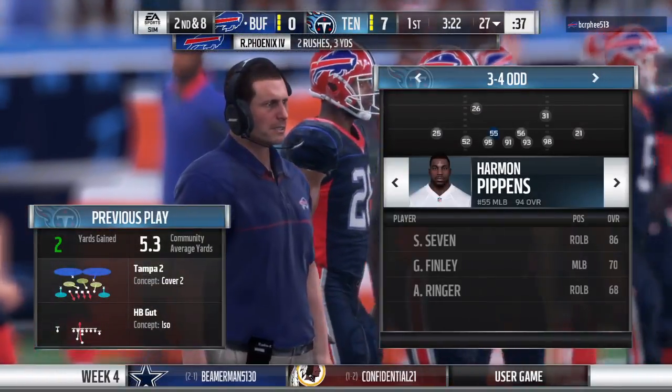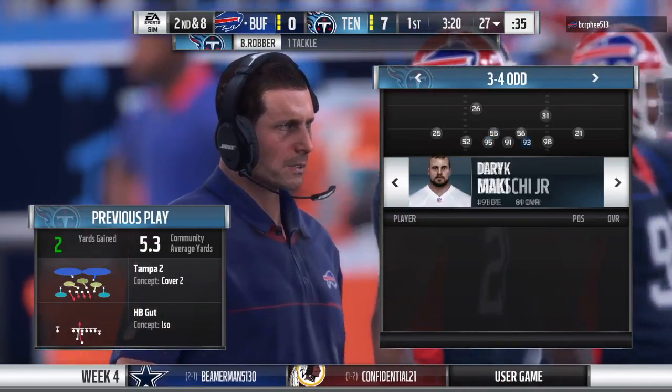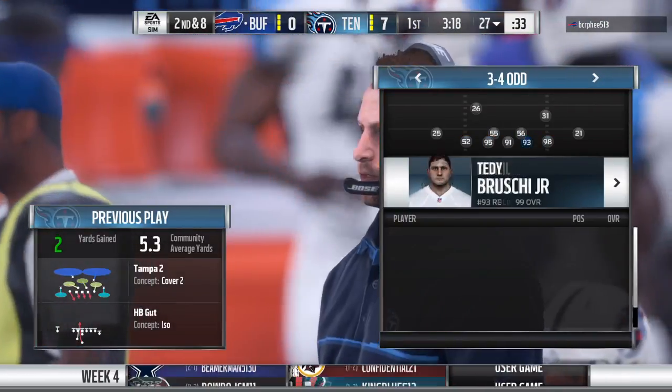And he'll fight forward to about the 27-yard line. 2 yards on the pickup there. It'll be 2nd and 8.